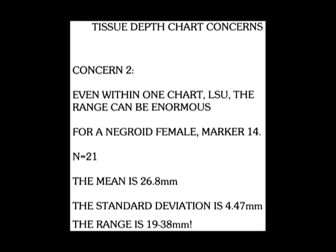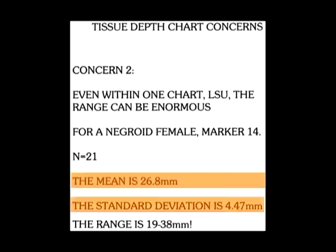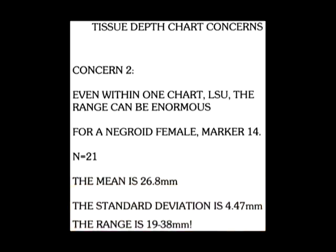This chart indicates that although the mean for tissue depth marker 14 is 26.8 and the standard deviation is only 4.47, there was a range of 19 to 38 in the measured skulls, which is huge. Again, you will have to take into consideration the general information from the skull in determining what numbers to use. Remember that tissue depth markers are only a guideline, and that muscle groupings are equally, if not more, important.